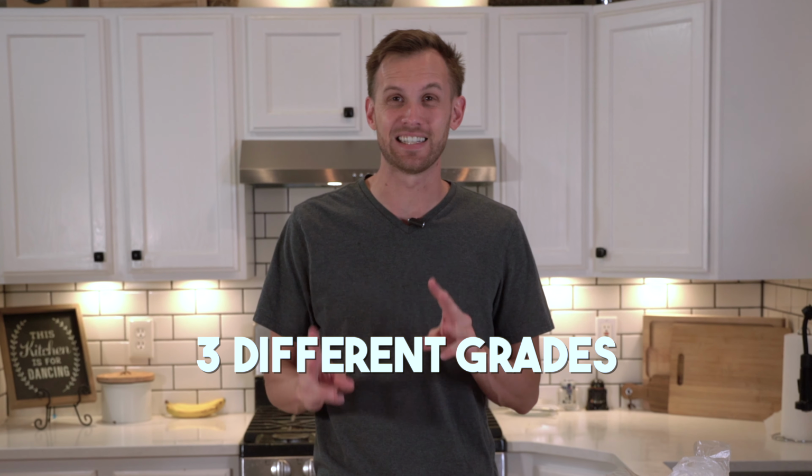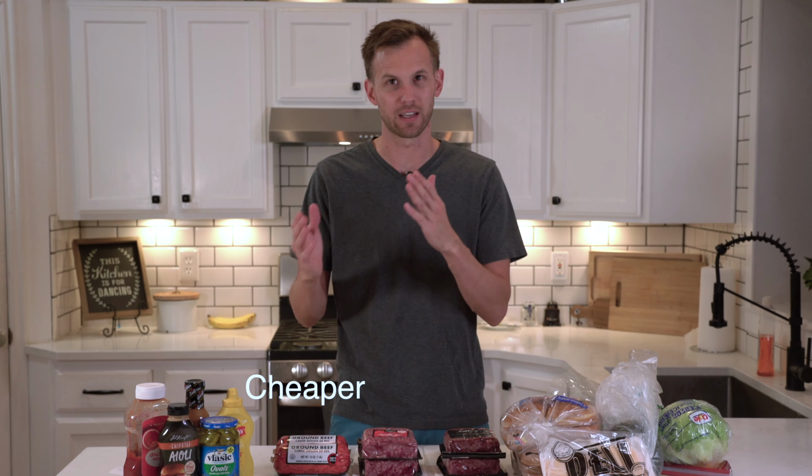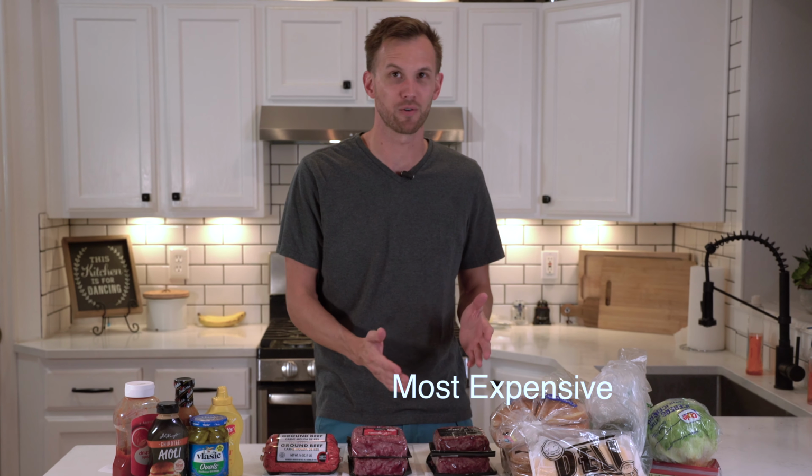But we've got 3 different grades of ground beef. And we didn't even get into buying your own beef and grinding it yourself. This is 3 different grades of beef that comes pre-ground from the store. And we're also not sticking as much to the rule that it has to be as close to the same thing as possible. We're just going with cost. You get the cheaper stuff, you get slightly more expensive, or you get the most expensive you can find.